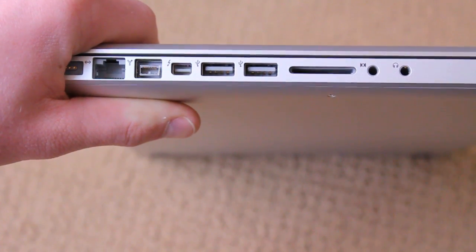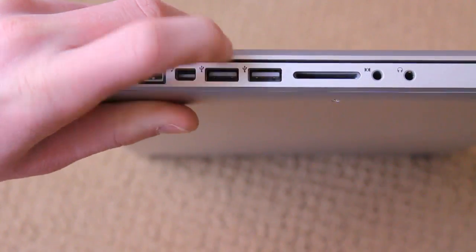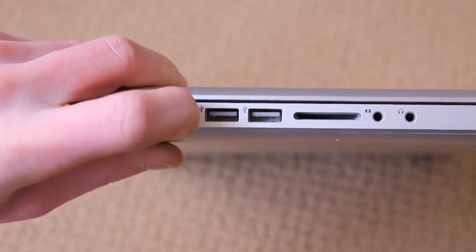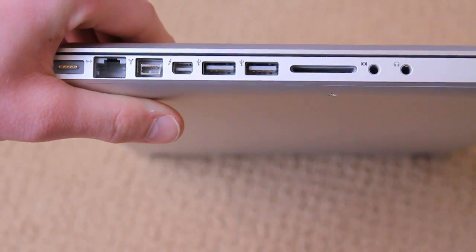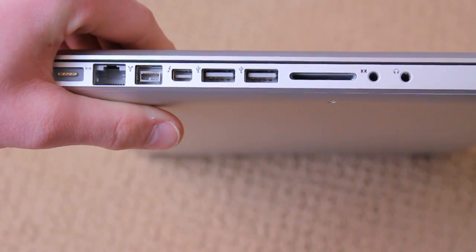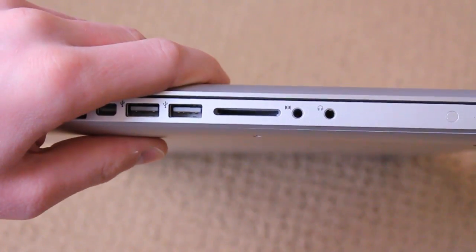I know that Apple wants to develop their own technologies, and that's great for them, but I do think they should support the universal mediums because I guarantee you right now, as cool as Thunderbolt is, there's no way Thunderbolt will outdo USB 3.0 in the long run. USB 3.0 will have far more devices, and that's why I think it's dumb of Apple not to put that in. Anyway, we have an SD card slot, we have the optical out, and then the headphone jack out.